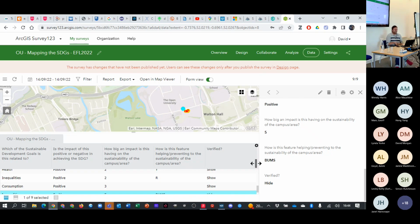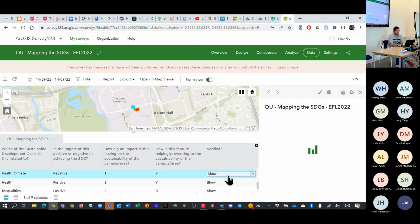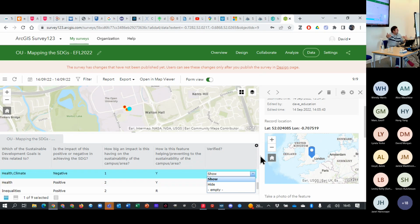So what I've done behind the scenes with my map here is there was a little question that you guys didn't see. When we collected our data, no one had to look at this verified question, only me. And in this little verified question, I've got the option to control what's shown and what's not shown. So I've got a little filter happening behind the scenes to either display or not display my bum's photo, or any other photos that fall into that category of stuff that perhaps I don't want to broadcast out. So I've built in a little verification step where I've got to get eyes on everything before it goes out into a public facing forum.